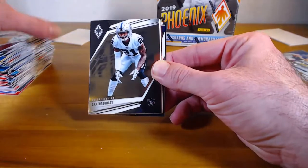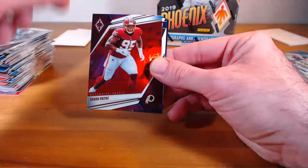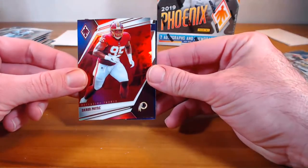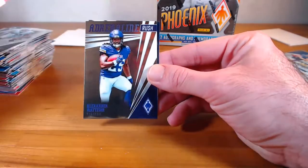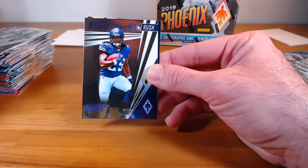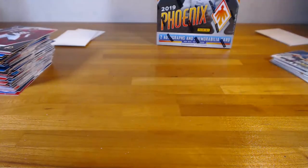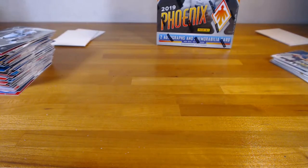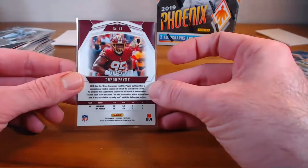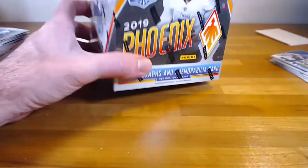Garoppolo, Arian Conley, Darren Payne, Redskins, that's a red prism, out of 299, Alexander Mattison, Adrenaline Rush, and Drew Lock, rookie for the Broncos. First lock. Darren Payne, that's out of 299 for Washington. All right, last box.